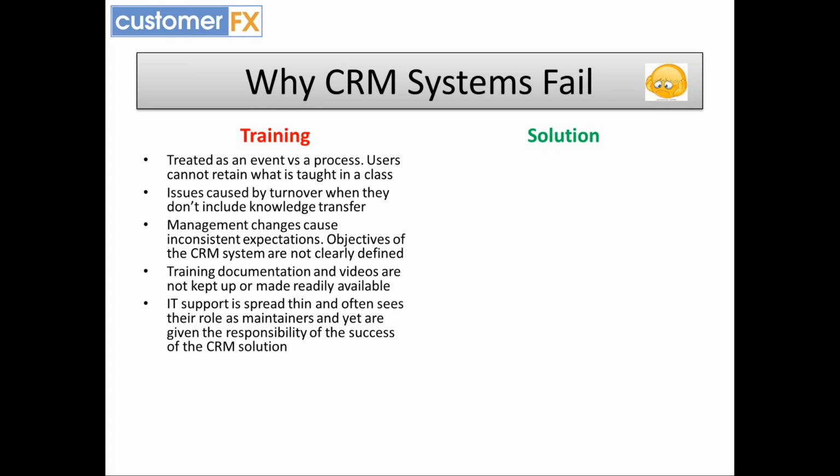And this is not a reflection on IT. It just is something that ends up getting shuffled off to them over time. And they see themselves as just maintaining it and not really having a vision that they're being asked to apply when it comes to what else we should be doing or could be doing with our CRM system, which is unfortunate. So this really speaks to what I'll call a lack of champions or power users.